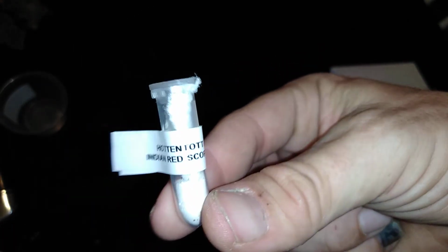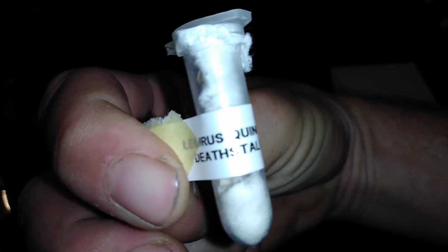Well, I initially wanted a Deathstalker scorpion, and found out there was a black form, so I got it first, and was afraid that the yellow form, the true Deathstalker, was going to sell out, but he's had one left for the past couple of weeks. I talked to him, cut me a deal on that one, plus the one that I just showed you, which we will reveal a little more about in a minute.